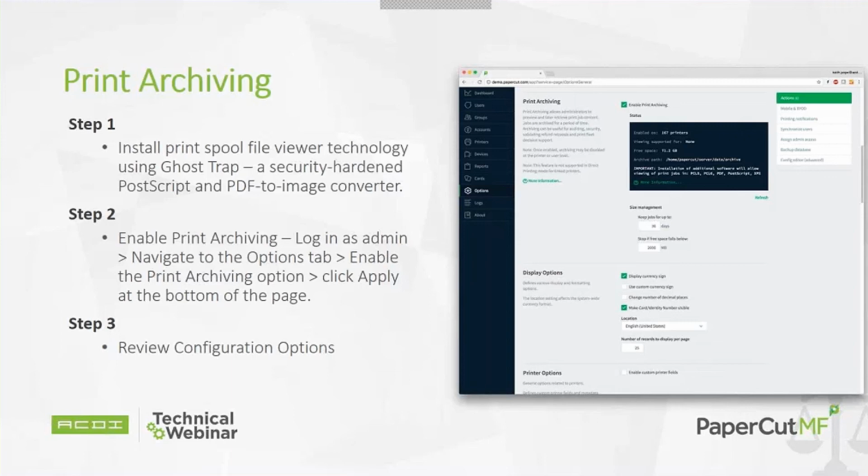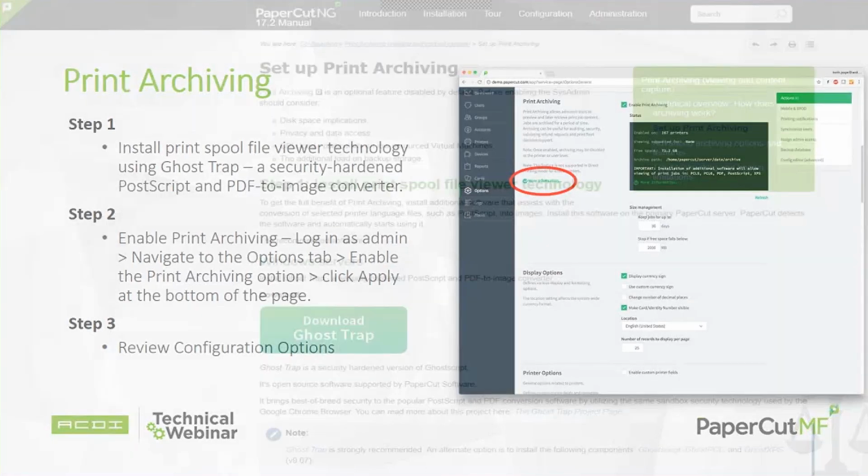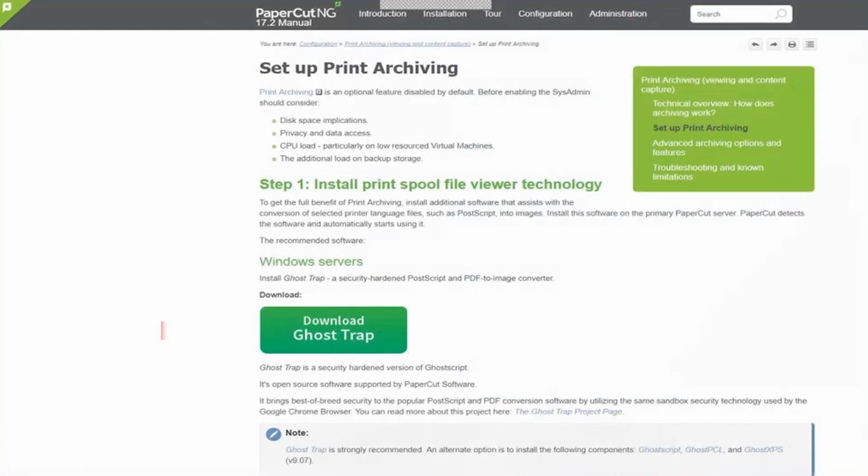PaperCut introduced print archiving some time ago, and it's really easy to set up. The installer is available right inside PaperCut. You click on the question mark for more information. It will describe how archiving works with screenshots and a link to the installer. It installs in seconds too.